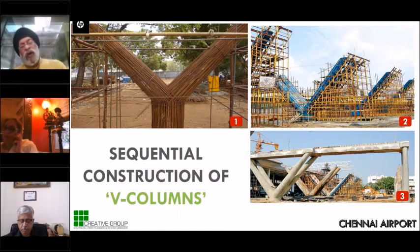Now see these V columns. Now it's perhaps the architect's planning.